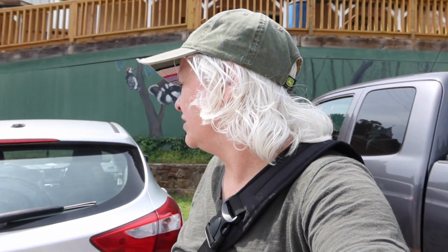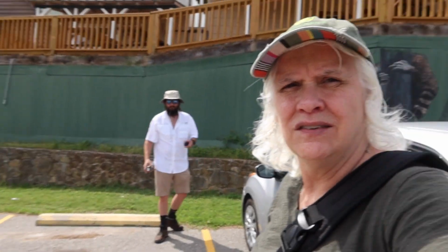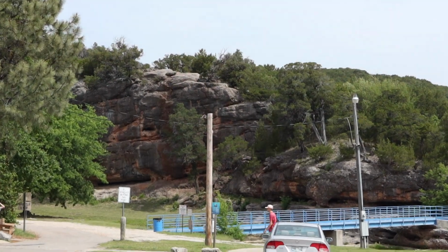Well, we made it. We are in the very center of Oklahoma, a place called Turner Falls. And we're gonna go exploring and see what we can find. And Uncle G is here with me. I think he's putting on bug spray. Yes, he's gonna spray me down here in a minute. But this is absolutely gorgeous, folks. That's one of the bluffs.